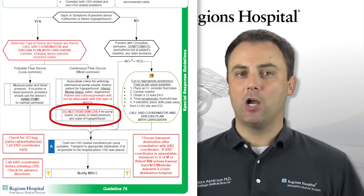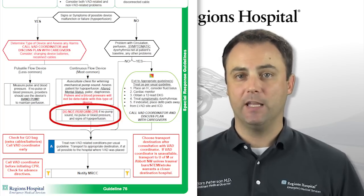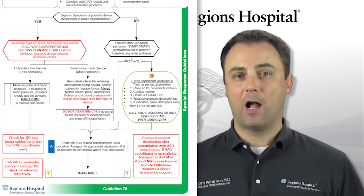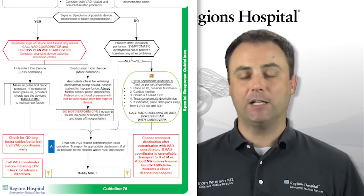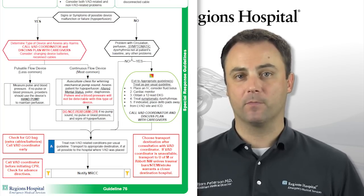Interestingly though, CPR should never be performed on a patient with a ventricular assist device unless it is specifically mentioned in an advance directive and after consultation with the patient's VAD coordinator. Trauma from chest compressions during CPR is almost certain to dislodge the device and cause massive bleeding in the chest, which would limit any further resuscitation attempts.